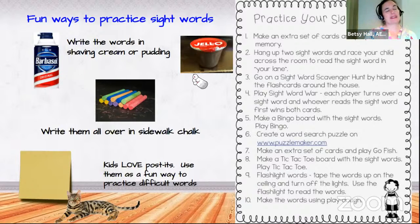You also can do this with chocolate pudding. This one's really fun. I would do it on a plate, and then when they're done, as long as their hands were clean, they get to lick the plate.